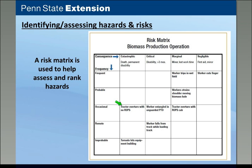So it gives a way of looking at different scenarios and making this risk matrix that lets you know what things you really should be concerned about and what things can maybe wait till later. And once you've got the big ones taken care of, then you can start working your way down through. It gives you a way of prioritizing your hazards and figuring out a logical way of working your way through them.